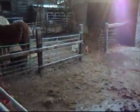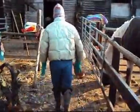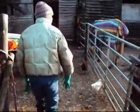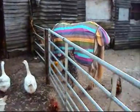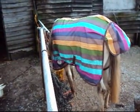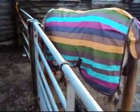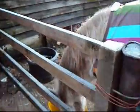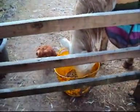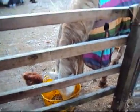Tog here has had a new rug. My mum bought him a new rug. She's gone for a rather colourful version. And then we've got some new rugs in the stable. Obviously Tog's slightly younger, so we managed to save a bit of money by not buying one with a neck. But some of the older horses really could do with rugs with necks on to keep them extra warm, like Charity's got.